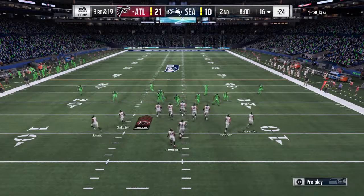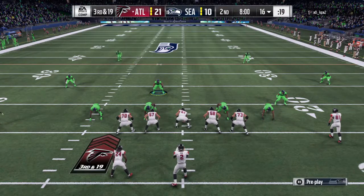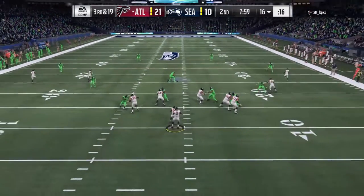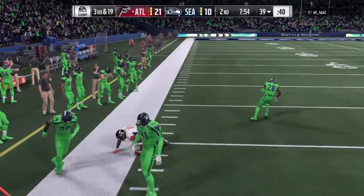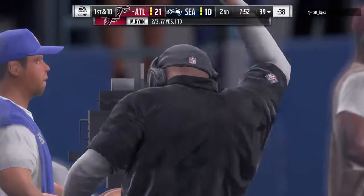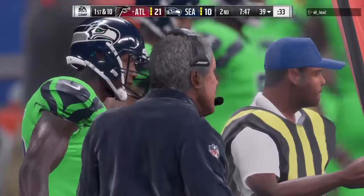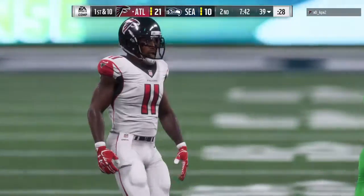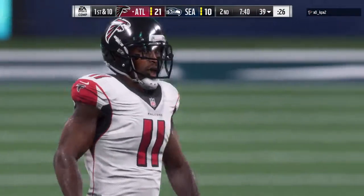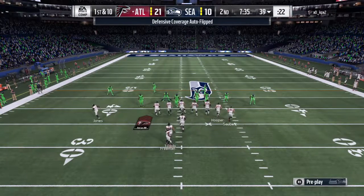So the D-line's going to spread out. A fake to Freeman. Now it's Ryan. It's caught. Jones. 23 yards on the play. And that's the connection, Ryan to Jones, that this defense obviously has to key in on. Certainly feels like they got the party started with that one, doesn't it? And when those two get in sync, it just scares the heck out of defenses because he can hit Julio Jones in a short zone, and he can take it the whole way.